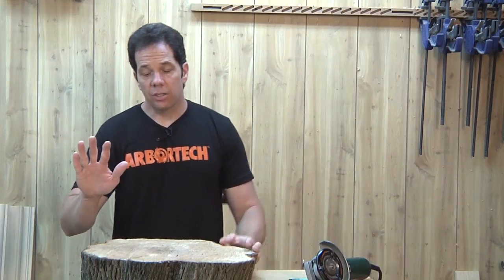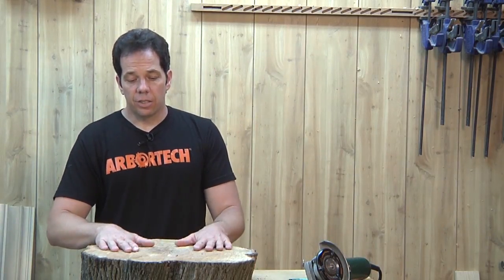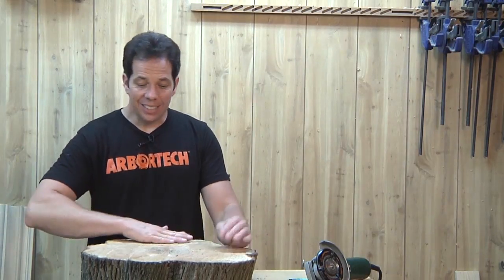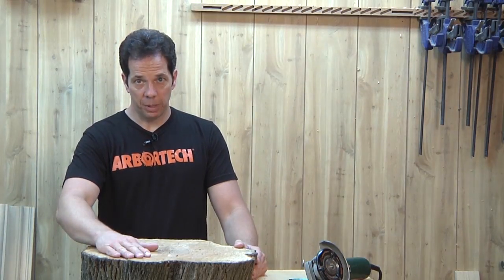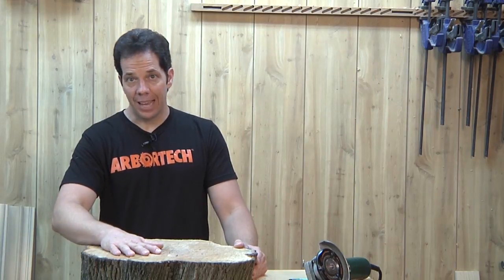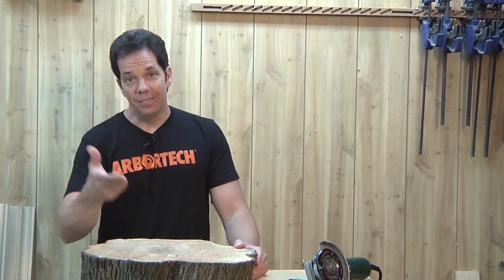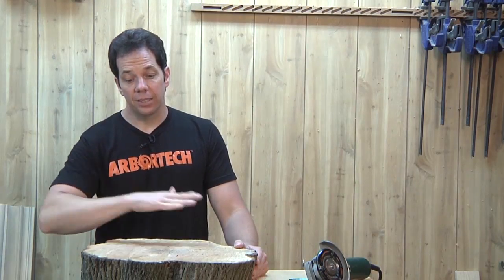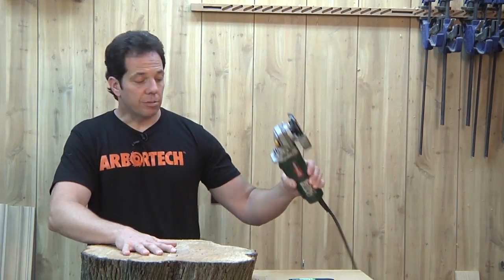Now, caution here. You don't ever want to run something like this through your surface planer, even if it were to fit, because this is all end grain. And end grain does not work well with your surface planer. I mean, you can damage the surface planer, damage the wood, and even hurt yourself in the process. So don't ever try to stick this through. That's where I think this is really going to excel.